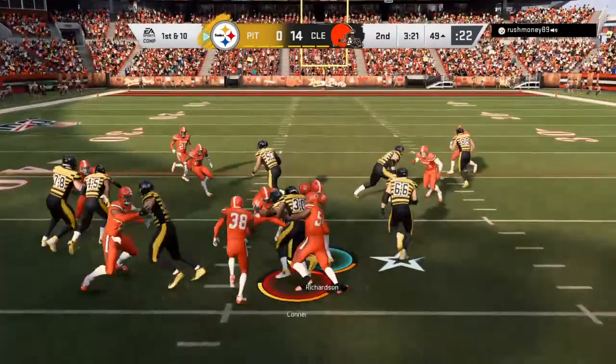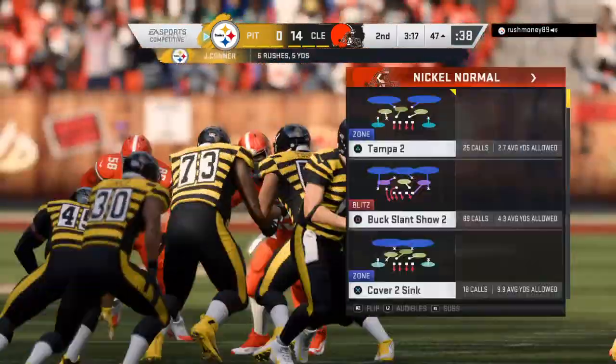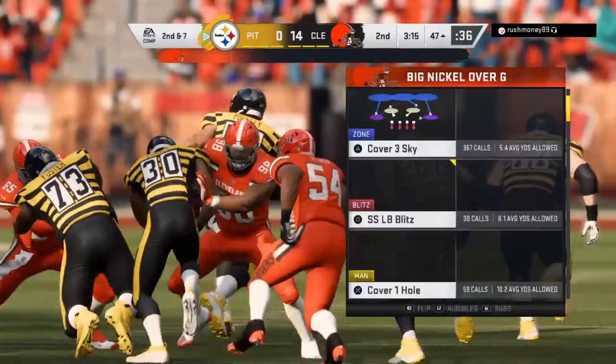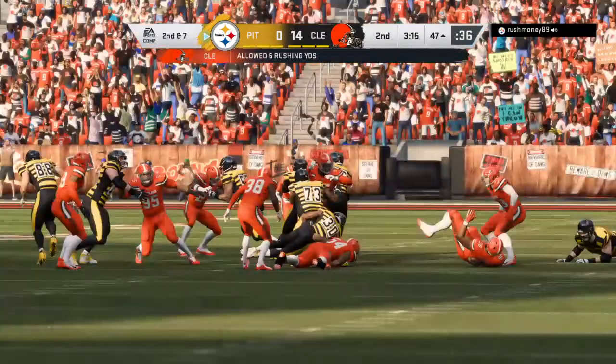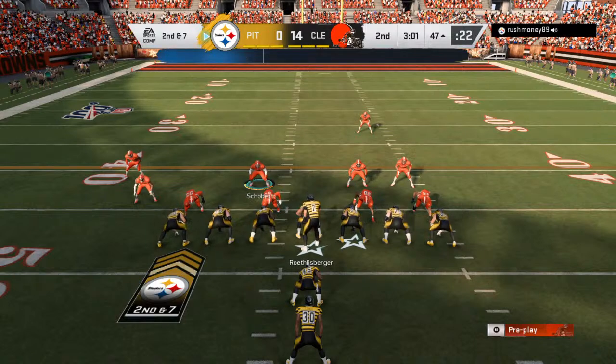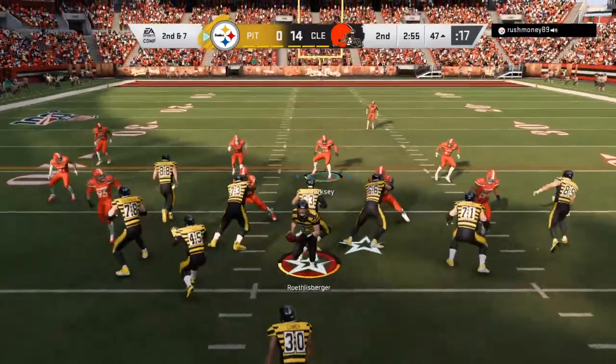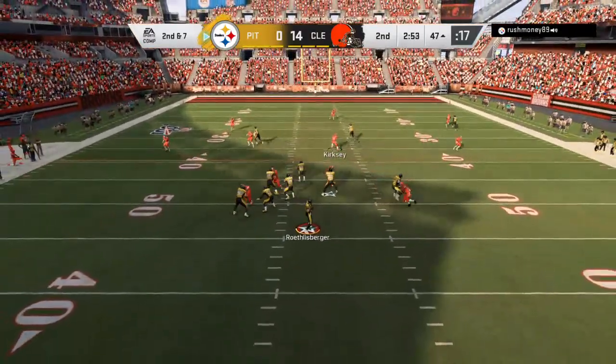They'll run on first down. Connor. And he's going to be stopped up at about the 47-yard line. Give him 3 on first down. It'll set up a 2nd and 7. On 2nd and 7, Roethlisberger.